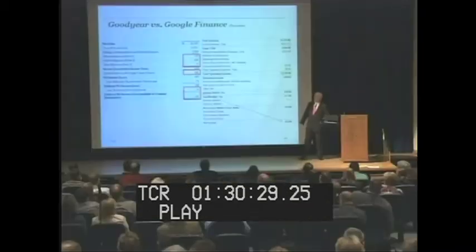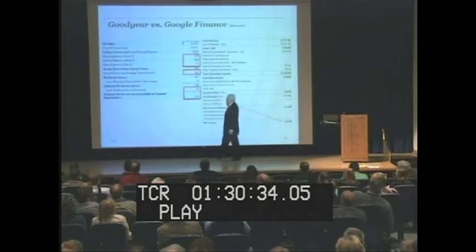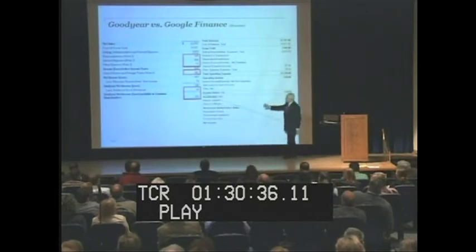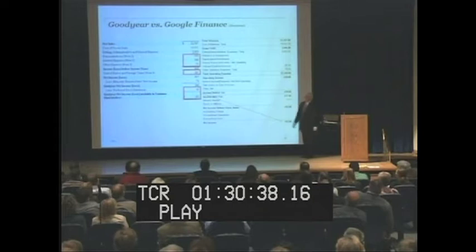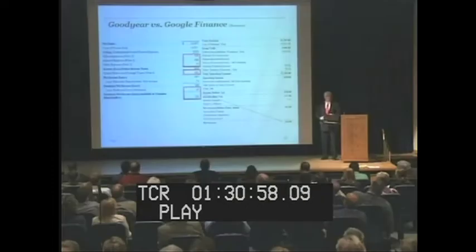So the first company I'll use is the hometown guy, Goodyear. What you have here is the Goodyear income statement. And over here, you have the Google Finance data for Goodyear. And if the data has a red box around it, that's because it doesn't exist over here. And Google is buying the data from one of the third-party data aggregators. It's just publicly available. And in the case of net income, you'll see that it's actually different. So they have, what's that, 7 or 8 numbers here that are different.